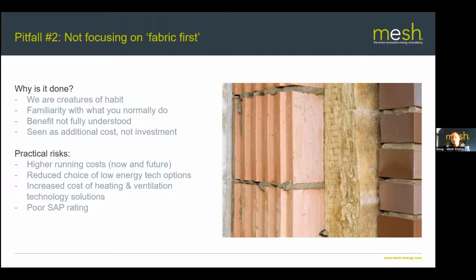So the risks are high running costs now and in the future. If you scrape by building regs, you do what you carry on doing, even if it's compliant, you're going to end up with high running costs. Of course, that makes sense. The better you insulate the building, the lower your running costs are going to be. But if you don't focus on fabric and you want to spend your money in other areas, your running costs will be higher. Even if you spend it on a fancy gold-plated heat pump or solar panels, your running costs are likely still to be higher.